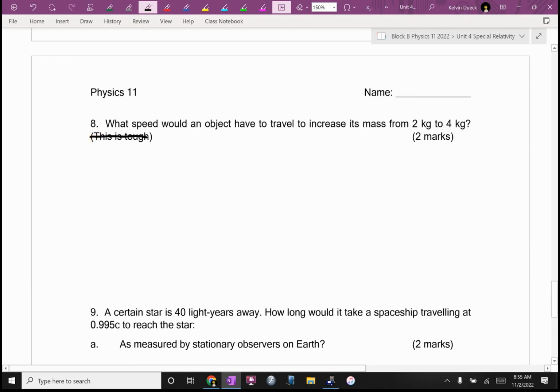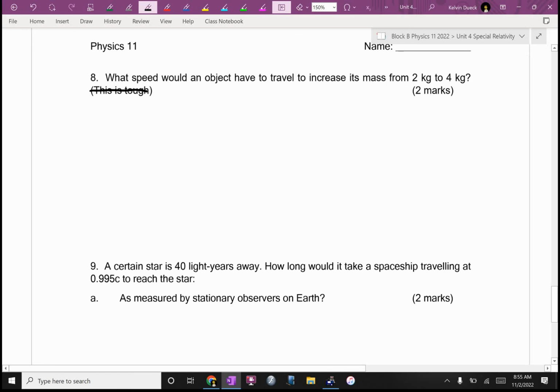I should remove this, where it says this is tough. This used to be tough because I used to make the kids get the V out themselves. I didn't give them those bottom 3 equations on your green sheet. I used to not give those. I would make the kids get the V by itself from the original equations. Now it's way more plug and chug.